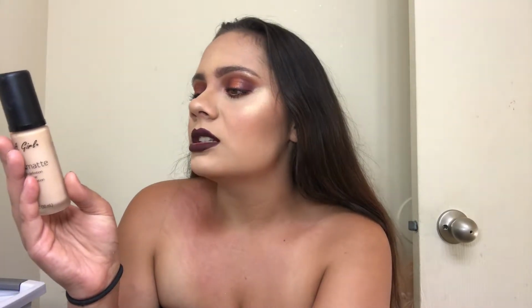I think you need to go out and get this because it's fantastic. Alright, so next is the LA Girl Pro Matte HD Longwear Matte Foundation. This is in the shade Medium Beige. It says it's medium to full coverage and it has a smooth, long wear suede finish. I really like this. I think it really makes my skin look matte.